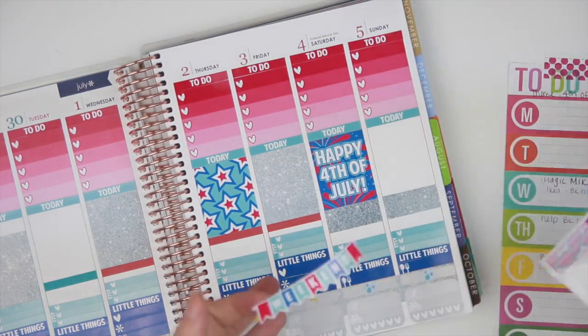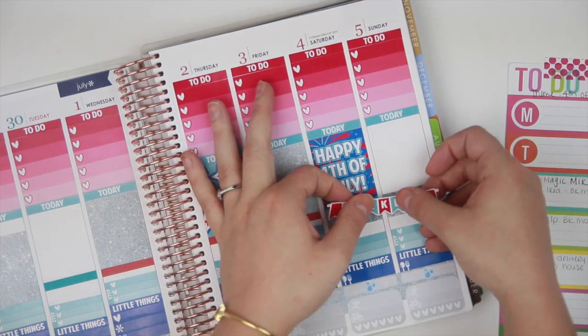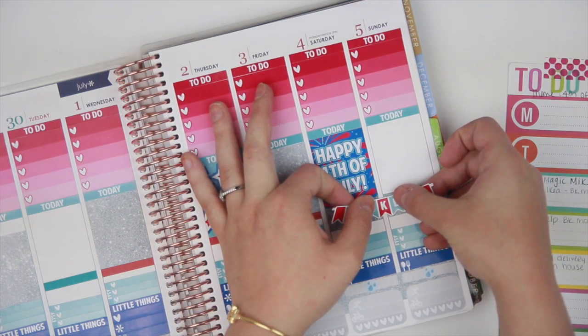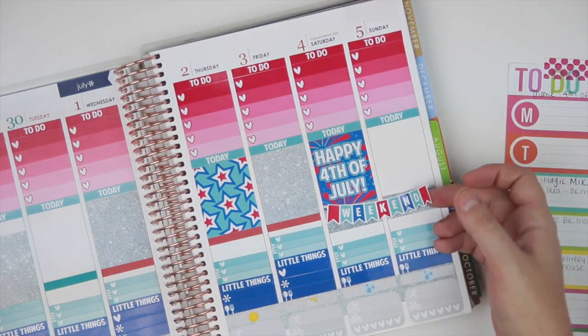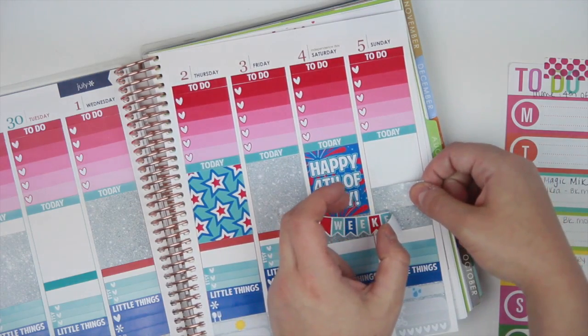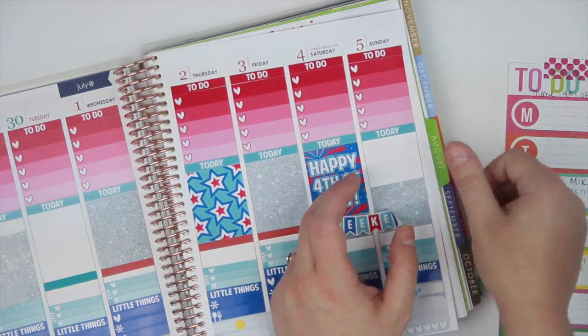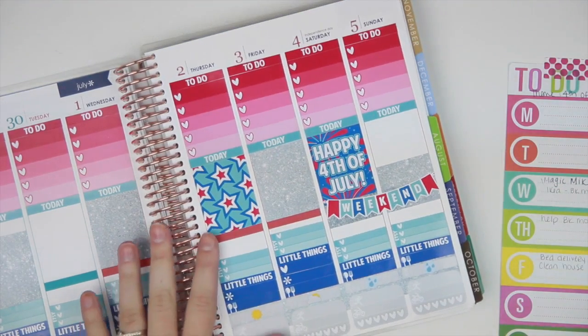So I'm going to take that. And then, like I always say, K is the middle. And it goes up a little bit higher. So I'm going to go ahead and put another silver glitter sticker just right on top of here, which I love doing. You guys see me do it every week. And then I have my little weekend banner because I know it's the weekend.